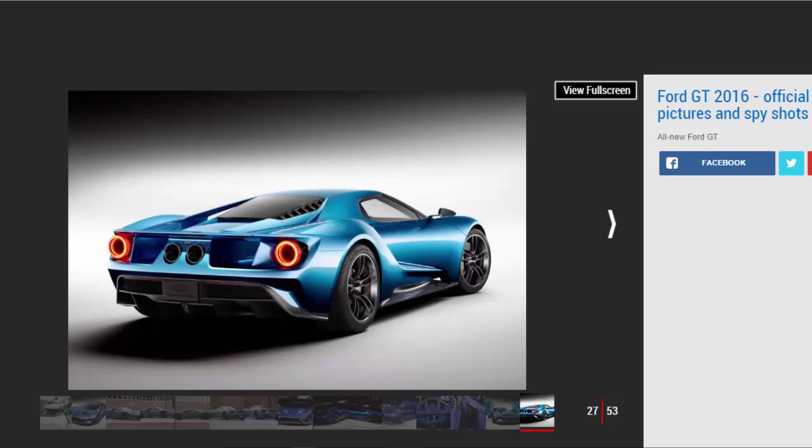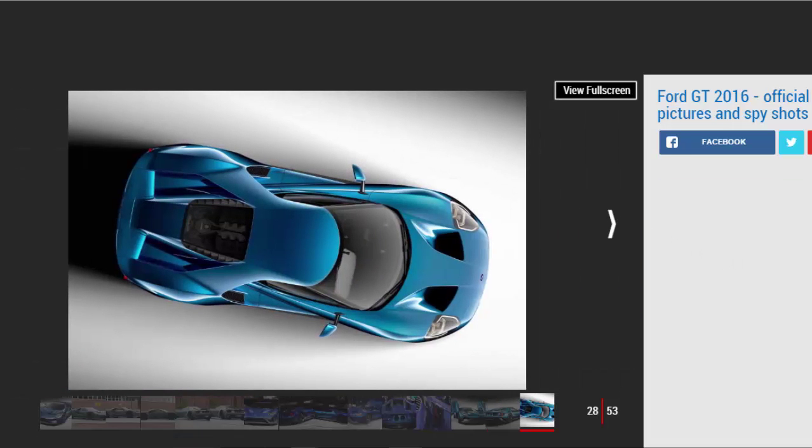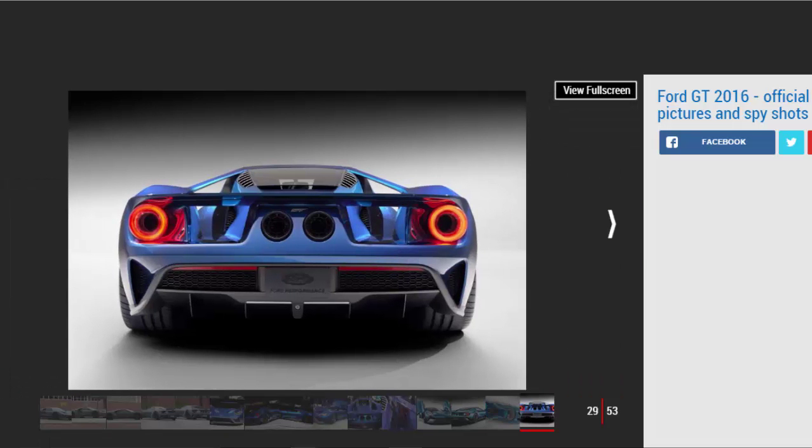We know that the new GT sports a mid-mounted twin-turbo 3.5-liter V6 EcoBoost engine, combined with a 7-speed dual-clutch automatic gearbox. The body is made primarily from carbon fiber, and Ford promises one of the best power-to-weight ratios of any production car. Ford hasn't given us a price tag yet, but it's strongly hinted at around the £300,000 mark. Ford will build it in fairly limited numbers, around 250 a year, in order to preserve its exclusivity.